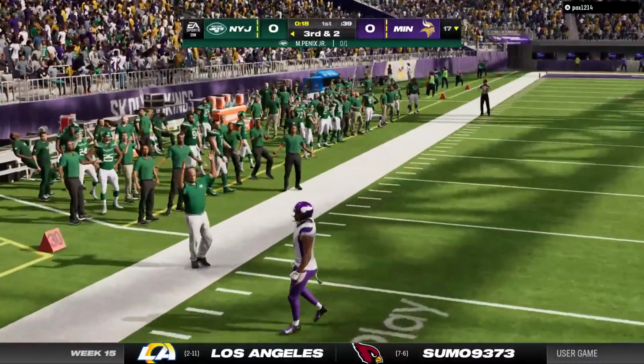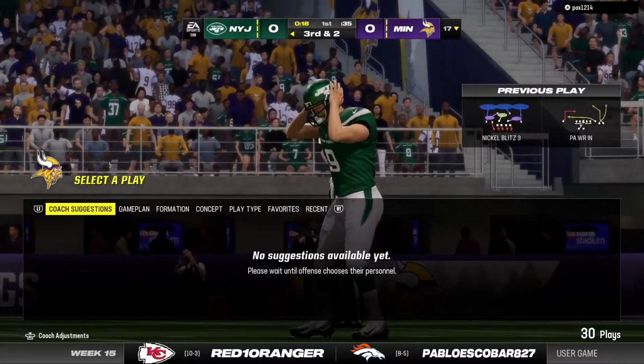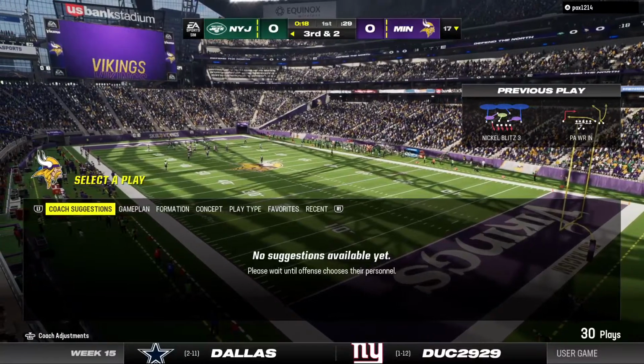A second down pass play there, but it's incomplete. Had an open man that time, man. They put a little too much heat on it, don't you think, partner? Absolutely. Just needed a touch more air under it. Instead, he fired an absolute bullet.